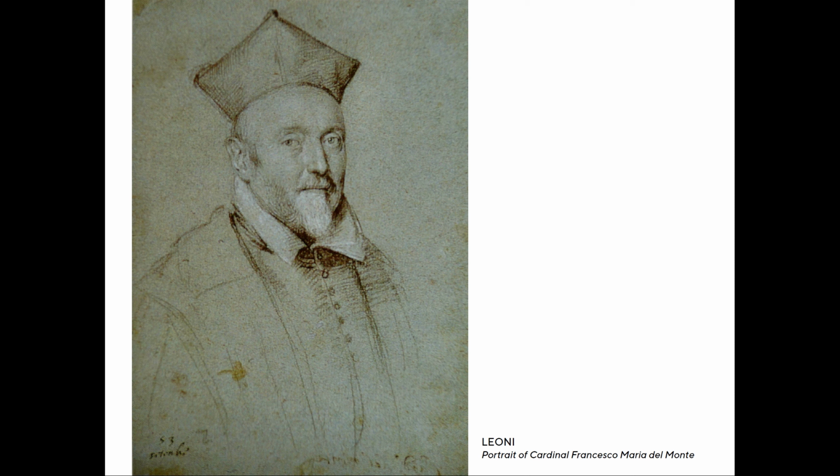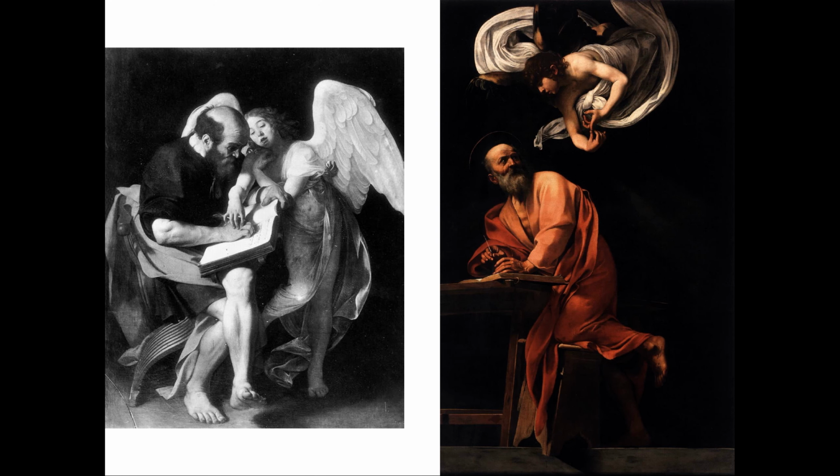Okay, and I already talked about Francesco Maria Del Monte. So like I said, he was a great patron, and he was really the force behind the commissions at San Luigi dei Francesi, so at the Contarelli Chapel. So it was really thanks to this one patron that Caravaggio's phase of creating these large religious works in Rome came about.